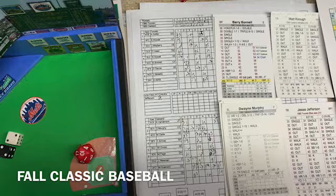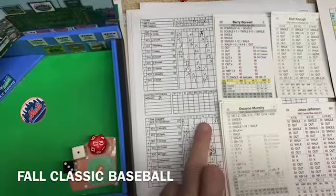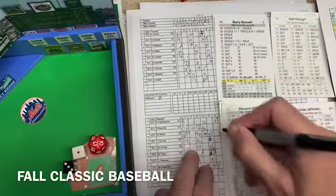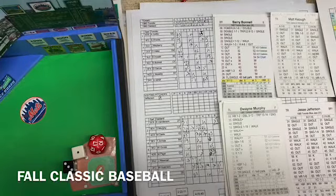Here's Dwayne Murphy, and he's going to be tired now. Jesse Jefferson is going to be tired, so we're going to have to pull him. And let's see who we can grab here. We're going to look at the roster that I have. Okay. And then I grab a little shortstop. All right, let's see. Jefferson. Who's going to come and replace him?